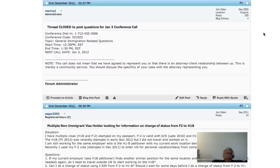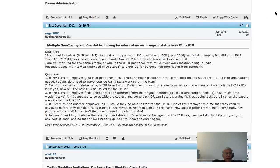Okay, let's begin with the first question from A Agar 2003, who has multiple non-immigrant visas on their passport. They've got an F2 and an H1B. Their F2 is valid with DS, duration of status, up to the year 2016. H1B is valid till 2015. The H1B was stamped for the fiscal year 2012 in early November 2012, but they did not travel or work on it. They are still working for the same employer who was the H1B employer. Current location is in India. Recently, they used their F2 visa to enter USA for a personal vacation.